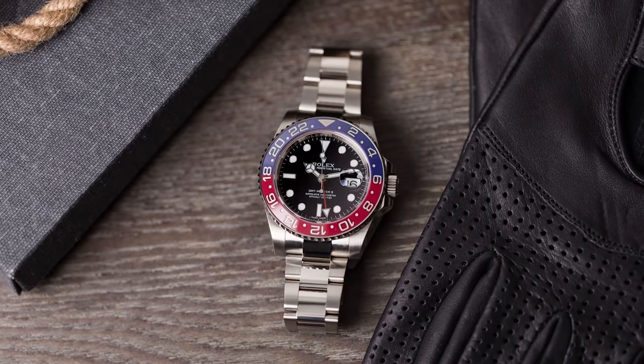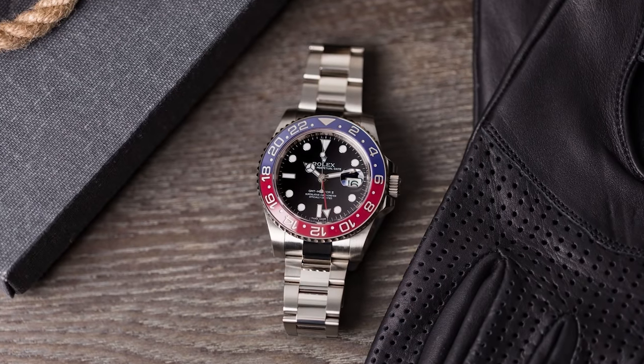And then the next year, we get the return of the Pepsi bezel, which went away for a while. This entire generation, this first six-digit generation, had no Jubilee option. And for much of it, we didn't have a Pepsi bezel option. And people forget, a lot of times, the two colors are there to help you judge day-night when calculating that second or third time zone. We didn't get the return of that Pepsi until 2014, but there was a catch.